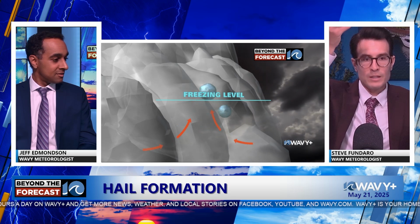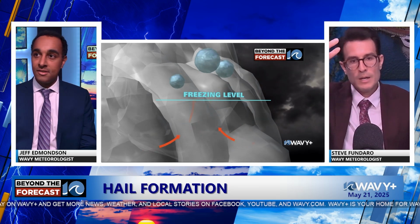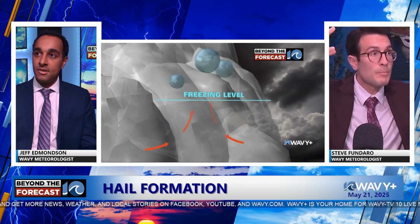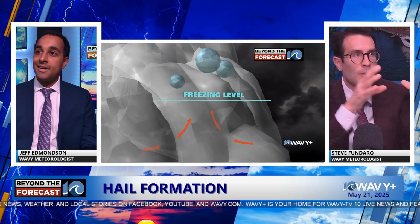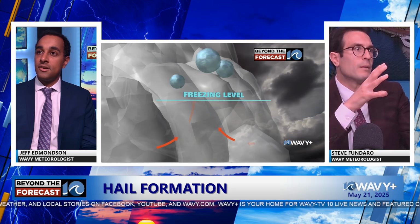And that kind of goes through this cycle where the water droplets will go up, they'll freeze above the freezing level, they'll kind of filter back down because it's not perfectly floating up there. They'll come back down. They may melt a little bit below the freezing level before they get picked back up again. Then they freeze a bit more. And this process just repeats. And that little water droplet just starts to grow in size because every time it melts a little bit and then gets refrozen, it's just going to grow a bit in size.